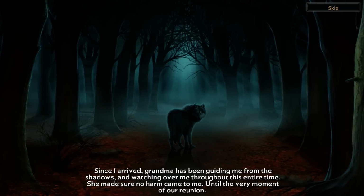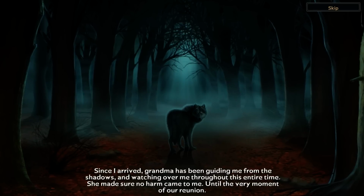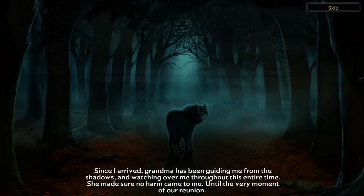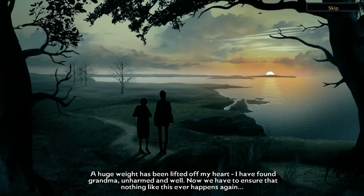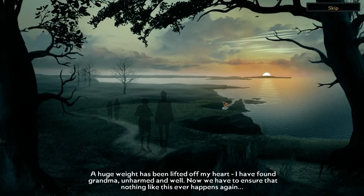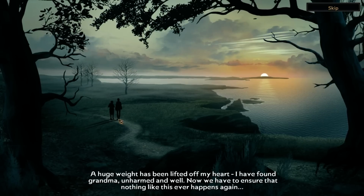Since I arrived, Grandma has been guiding me from the shadows and watching over me throughout this entire time. She made sure no harm came to me until the very moment of our reunion. A huge weight has been lifted off my heart. I have found Grandma, unharmed and well. Now we have to ensure that nothing like this ever happens again. We'll make more potions.